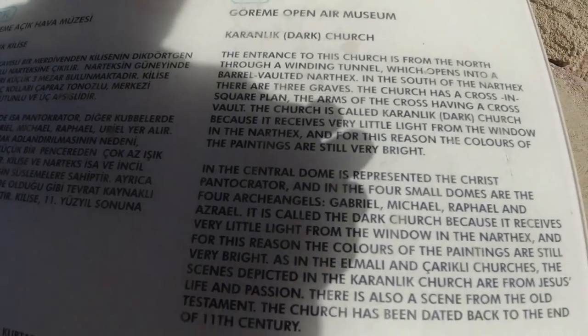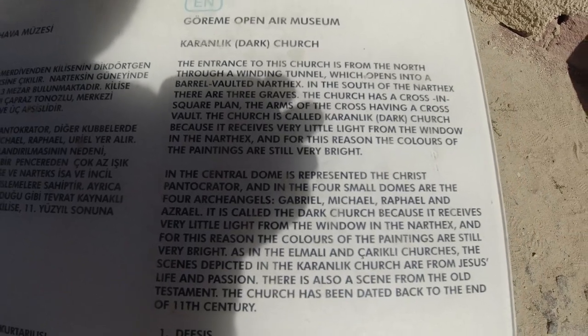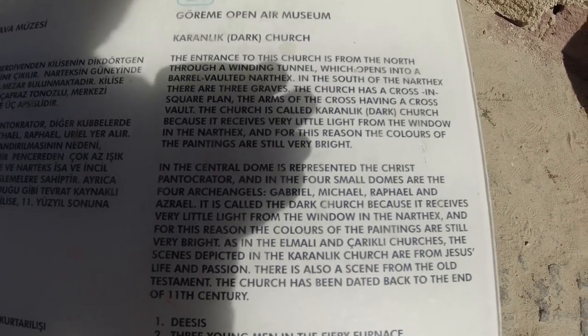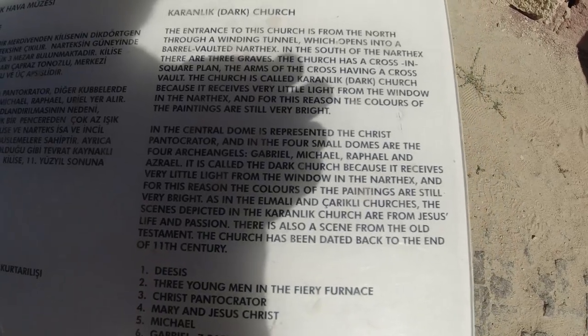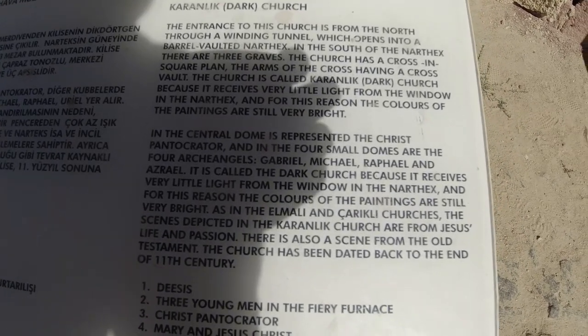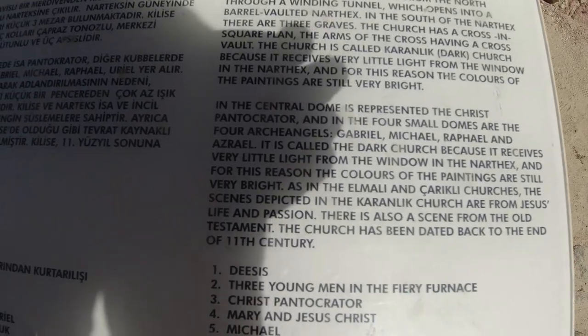The dark church. In the central dome is represented the Christ Pantocrator, and in the four small domes are the four archangels, Gabriel, Michael, Raphael, and Azrael. It is called the dark church because it receives very little light from the window in the narthex, and for this reason, the colors of the paintings are still very bright.